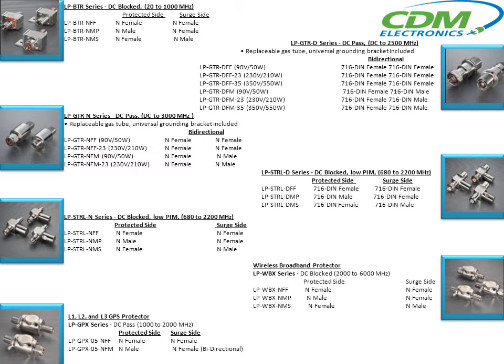When a weatherized version of a series is available, a W is appended to the series. For example, BTRW. Part numbering for the Times Protect product line can be fairly specific, and we'll go over those specifications now. The part number indicates product family and type of connector and which side the connector is on. For example, S for the surge side and P for the protected side. This is necessary for unidirectional connectors which cover a broadband, for example, of 2 to 6 GHz.